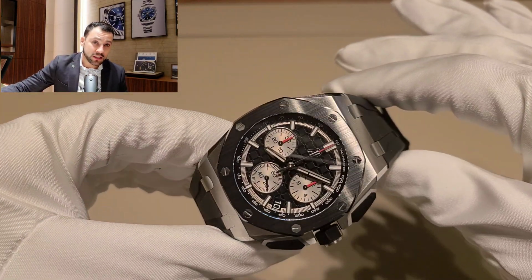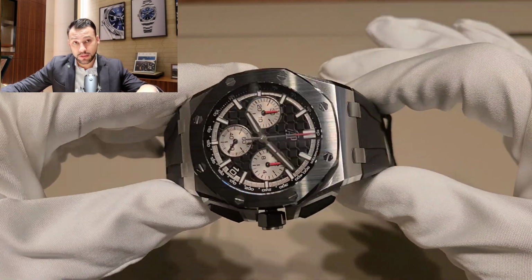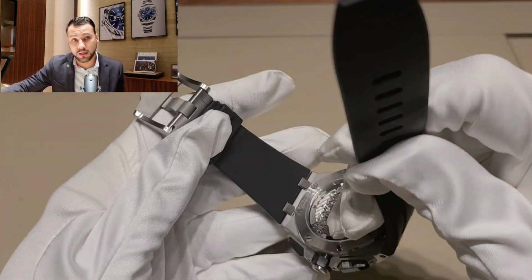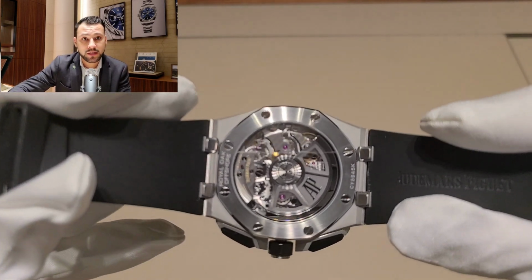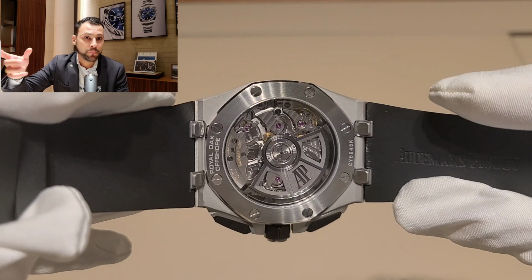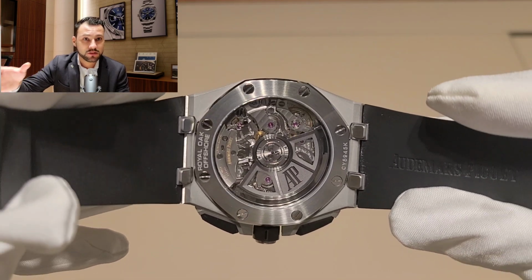Original size was 39, now it's 43. Of course, they used to make other sizes, but now the new one is 43 millimeters. Ceramic bezel, guys, beautiful piece. If you can see here in the video, of course you have a rubber band. I think it's a really cool piece.